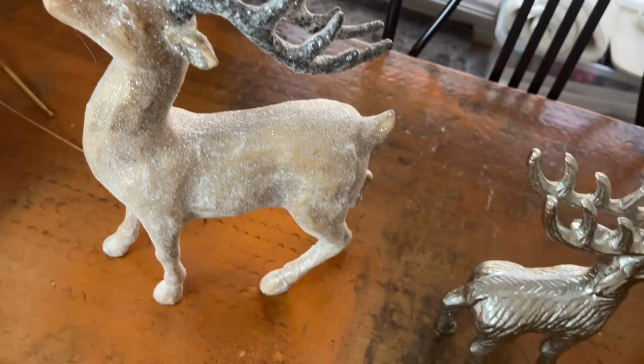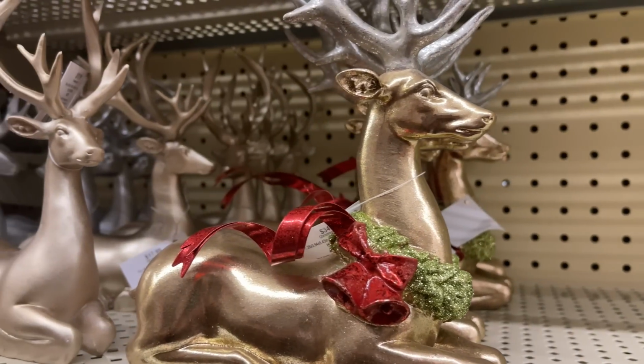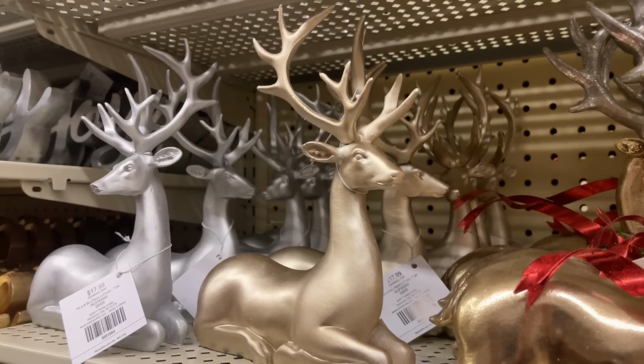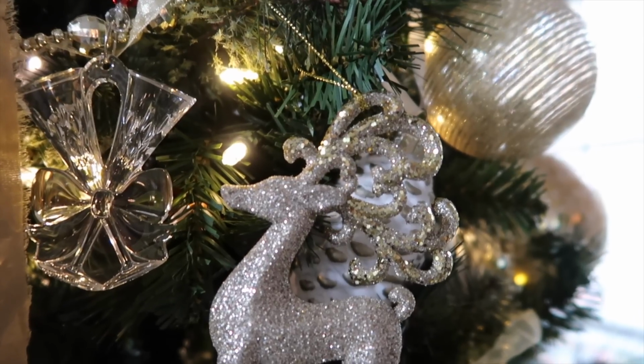I love to decorate with reindeer, and I have so many different colors, shapes, and sizes. Reindeer symbolize strength, safe travels, and endurance. Reindeer come in so many different shapes and sizes. You can get glitzy ones, you can get silver ones, you can get wooden ones. I love decorating with reindeer, and you can basically place those anywhere within your decor, even on your tree.